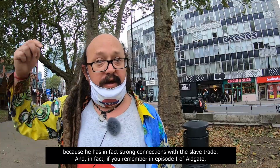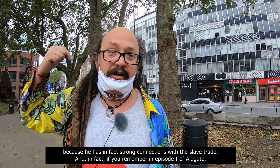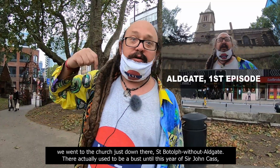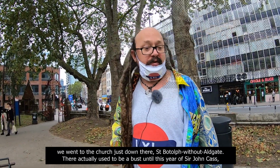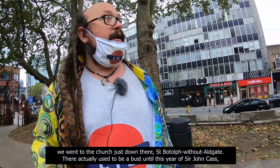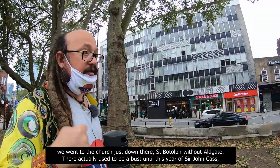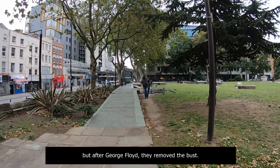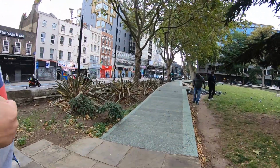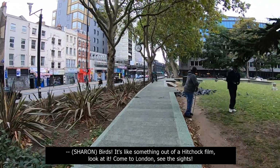In fact, if you remember in episode 1 of Aldgate, we went to the church just down there, the St Botolph without Aldgate. There actually used to be a bust until this year of Sir John Cass, but after George Floyd they removed the bust.